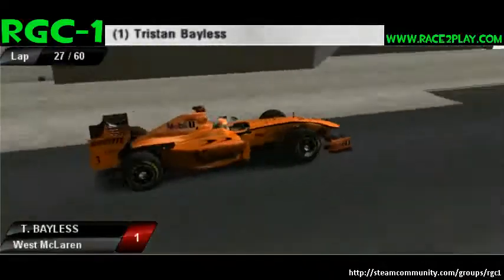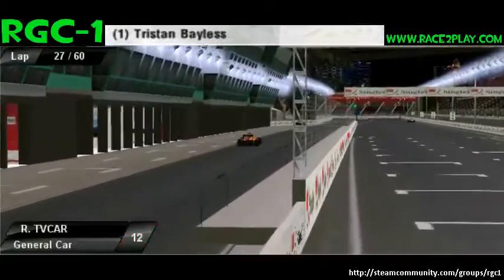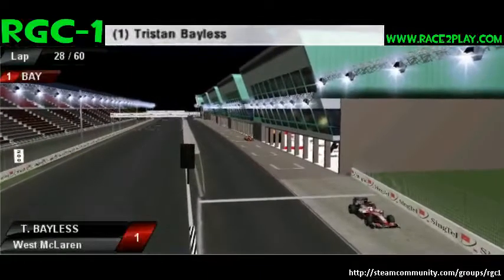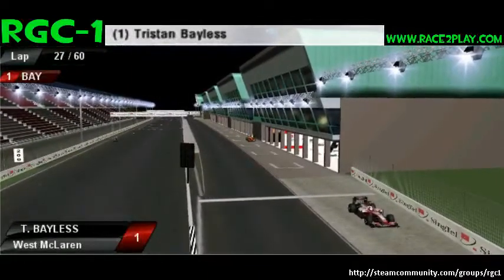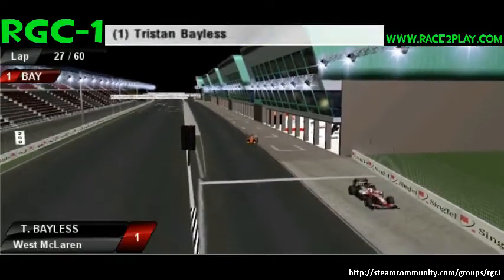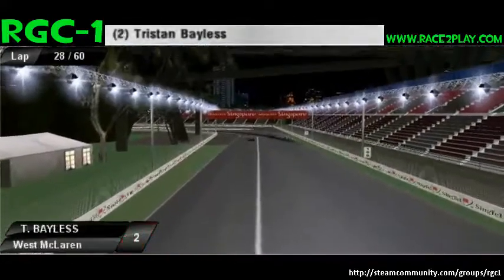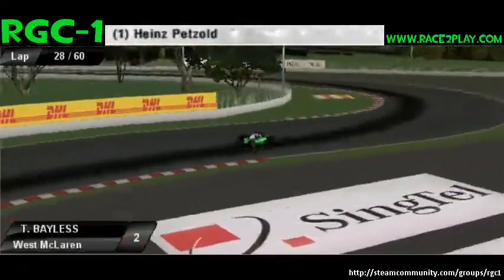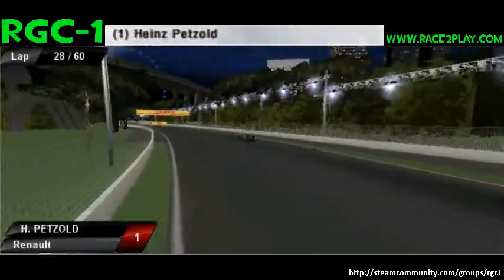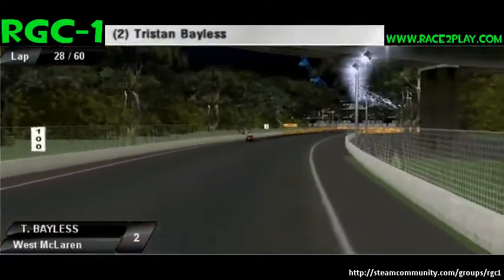This comes on lap 27. It's just shy of halfway through. So I'm wanting to say Tristan might be on the super softs for this one. All four stopping, yeah. Well, it's going to be close with him and Heinz. Very close. Heinz has got it, I think. Yep, it just comes out, and there goes Heinz. So Heinz Petzold back into the lead for the time being, but Tristan's going to be on fresh rubber, and he's going to be charging hard. Just a handful of seconds in between him and Heinz.